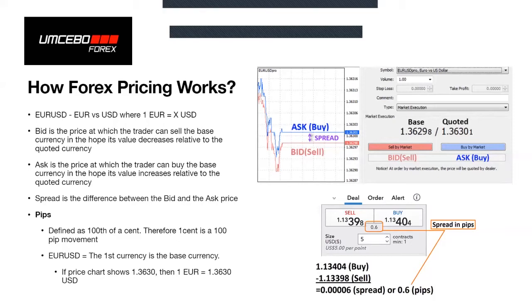So you can see in this illustration at the bottom, the difference between the buy and sell gives you 0.00006 cents, which is 0.6 pips. Now, if you were trading one standard unit, 0.6 pips, depending on the currency pair, could equal $6.